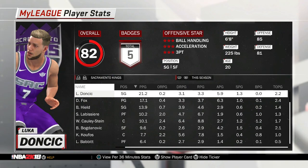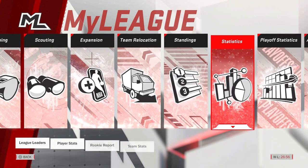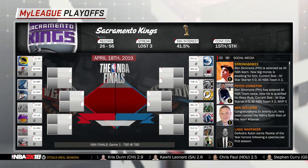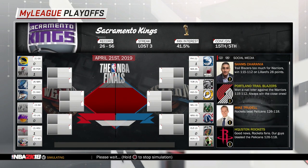But overall, Luka Doncic on this team, he is going to be a big-time player, I think, man. I really do think he's going to be. I know a lot of people kind of write off Euro players most of the time, but 21 points in his first season, I definitely will say that the Kings will take that.